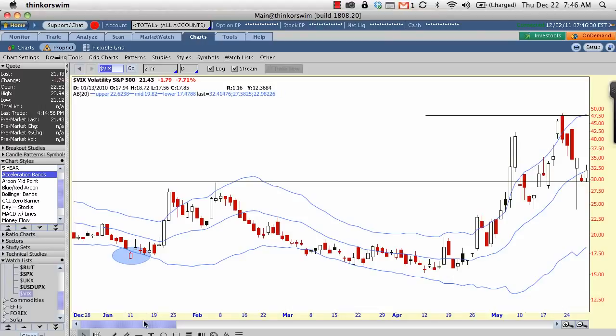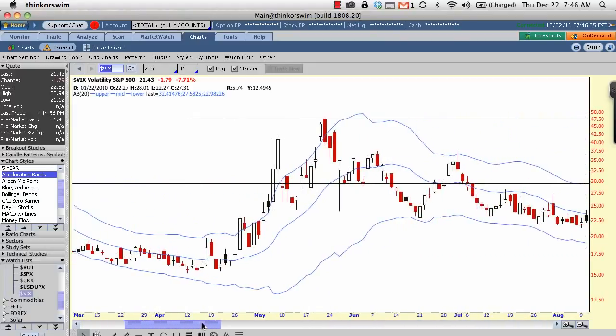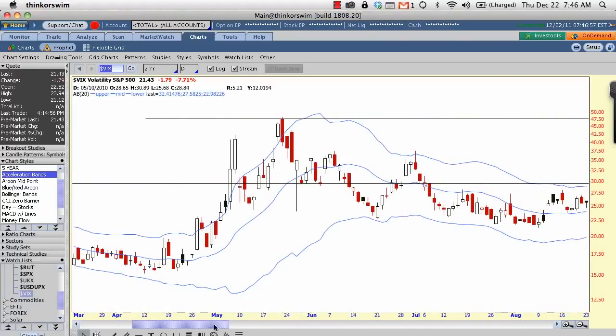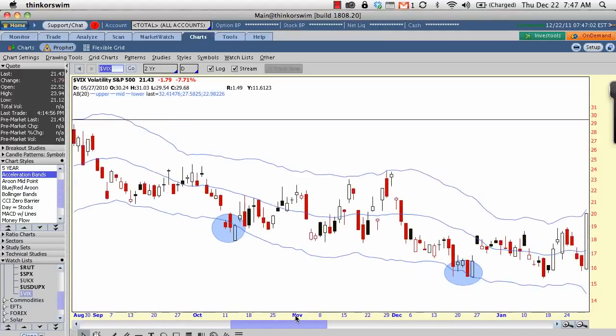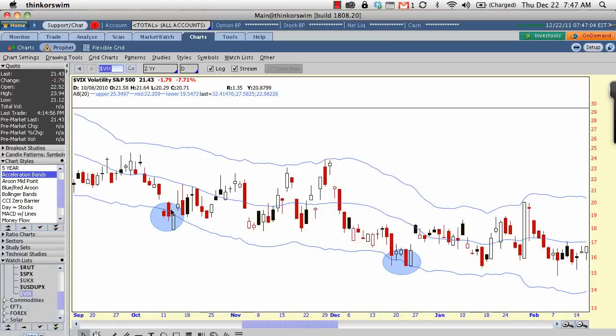But I just want to scale this across and show you these charts. You can see that practically every time for the last 2 years that we've had the VIX break out of these acceleration bands lower, we've had a big move in volatility in the coming days and weeks. That was back in January, really all through the 2010 mayhem that we had in the middle of the summer. As we get into the latter part of the year, you can see again a breakout lower and increasing volatility over the next couple weeks. Breakout lower, increasing volatility over the next couple weeks.